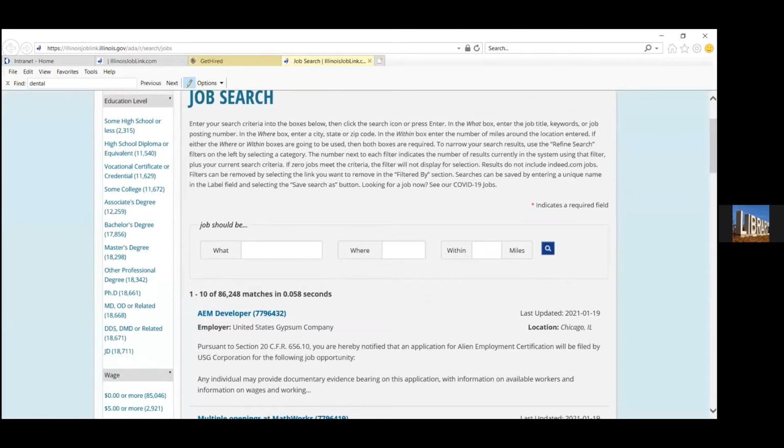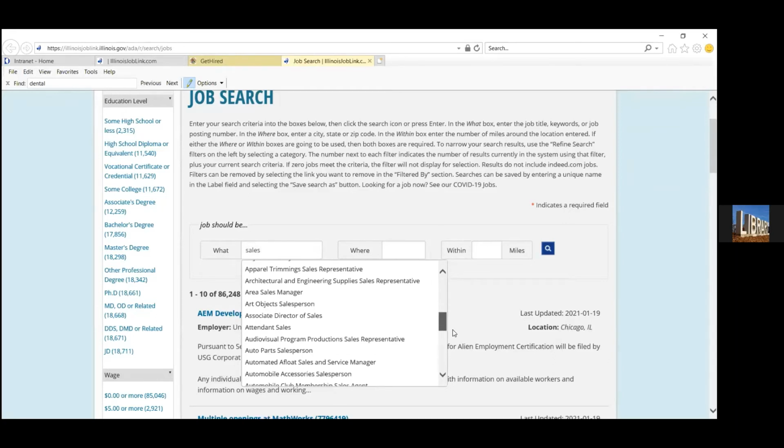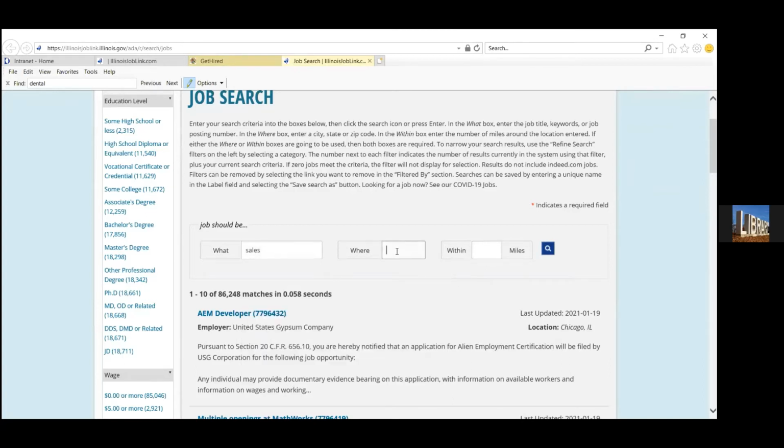So you do not have to have an account to search for jobs in Illinoisjoblink.com. You can search for jobs, but to actually find out how to apply, you will have to be registered in Illinois JobLink. But you can do a basic job search for, let's say, sales. And when I start typing in the job that I want, you will have suggestions. You can actually select one of those suggestions, or you can just continue typing or not select anything, and then just go on to the next bucket, which is the where.